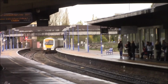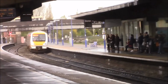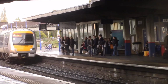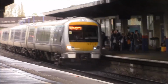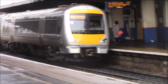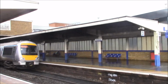Next train arriving into Banbury, 1304, delayed again. Chiltern Railways Class 168 service to London Marylebone, calling at Bicester North and London Marylebone. The wind's kicking in again. Why is it only kicks in when we start filming? I swear it's some sort of curse. Class 168 London Marylebone service run by Chiltern is leaving now.